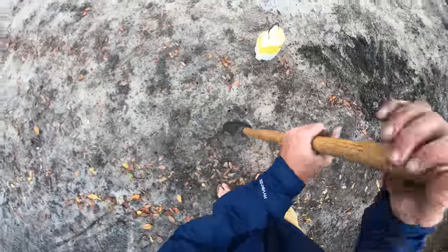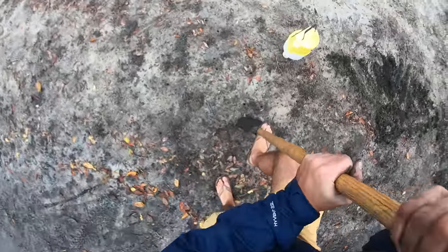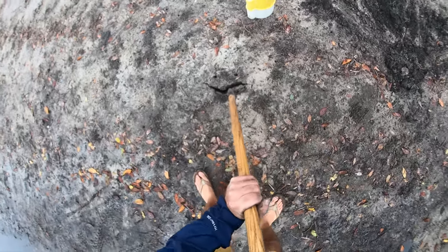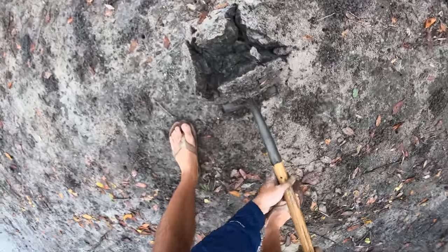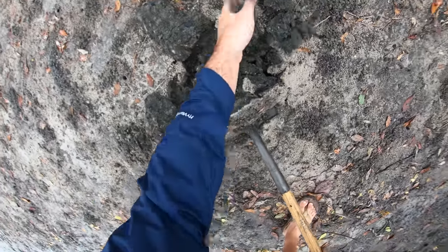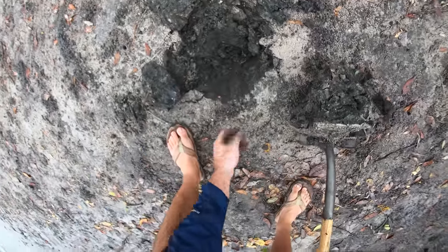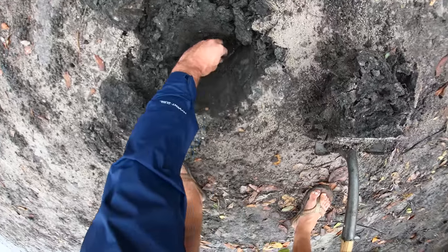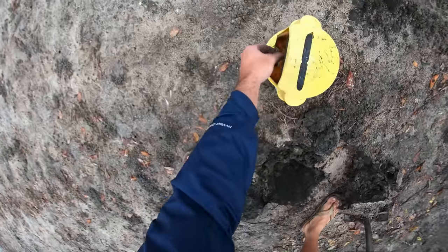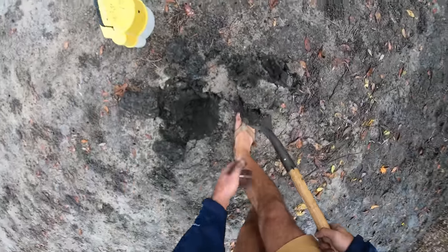All right, so I got my fiddler crab holes right here. Stick my shovel right in front of it. Push down as far as I can go, and pull up. See if there's any in this initial scoop. There's a big one. That's a good one right there. Beautiful, that's what we're looking for. Nice fiddler crab. Throw it in there.